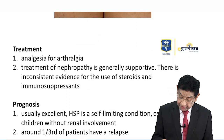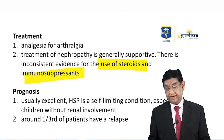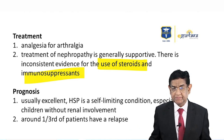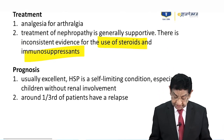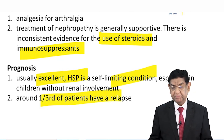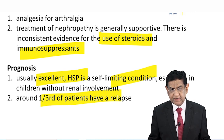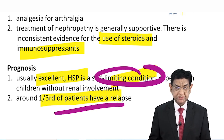Treatment is, you have to give supportive treatment. Steroids and immunosuppressives are not very effective, especially in IgA nephropathy. They are given, but not as good as what we use in other conditions, like giving immunoglobulin in Kawasaki is almost curative, but here it is not so. As far as the condition is concerned, the majority of the time they respond very well, it is self-limiting, but one-third of patients can have relapse. So treatment is more symptomatic. No specific treatment, steroids are not very effective, and fortunately it is a self-limiting condition, but relapse can happen in one-third of cases.